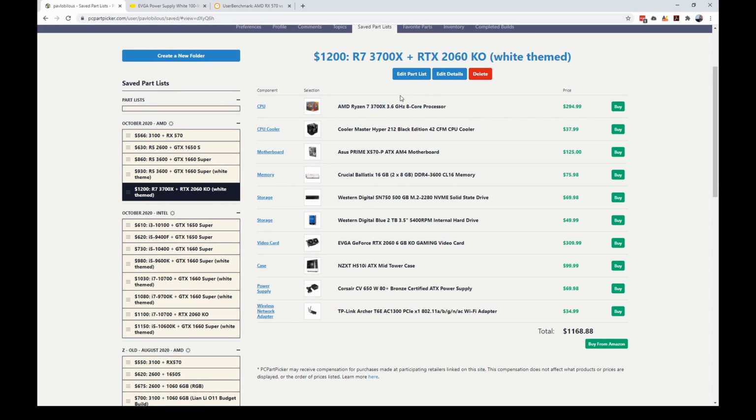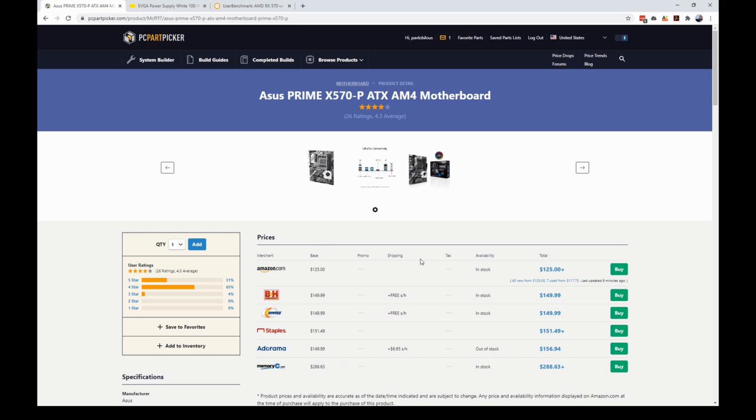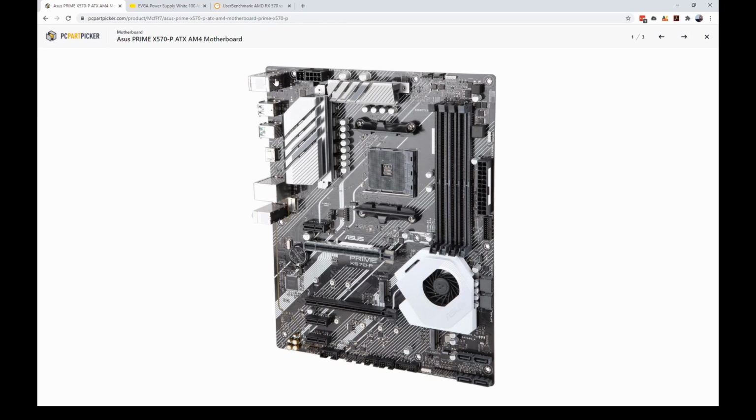So right here we're getting an 8 cores, 16 threads processor, the Ryzen 7 3700X. And then I'm cooling it with a tried and true Hyper 212 by Cooler Master. It's a black edition, so it looks really nice. And then I am using this ASUS Prime X570 motherboard in this build. The price of this thing is so low, and the VRM quality is so great. You can pair this one with a 16 cores, 32 threads Ryzen 9 3950X, and the VRM is gonna be fine. It'll basically be sufficient for even that processor.